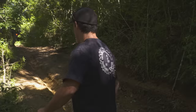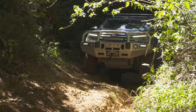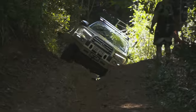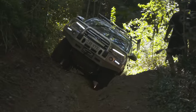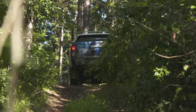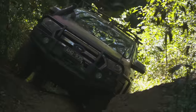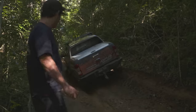All right, onwards and upwards. Shane's proved himself in the past, and I don't think this will be any exception. He's picked his line perfectly, and as I suggested, he's made it up unscathed. Anthony's taken the perfect line up here, and as you can see, despite that angle, he's made it look easy as well. Time to push on.